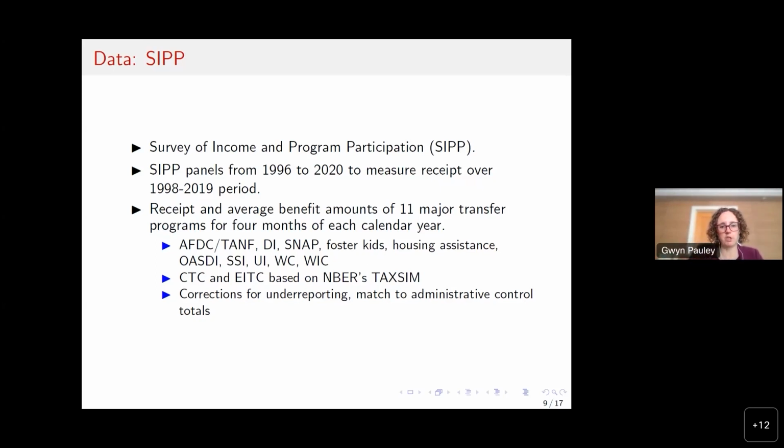And then for the child tax credit and the earned income tax credit, we're going to calculate receipt and amount of those based on NBER's TAXSIM. And we'll do corrections for underreporting, which I'll talk briefly about, to try to match each of these to administrative control totals. Next slide.